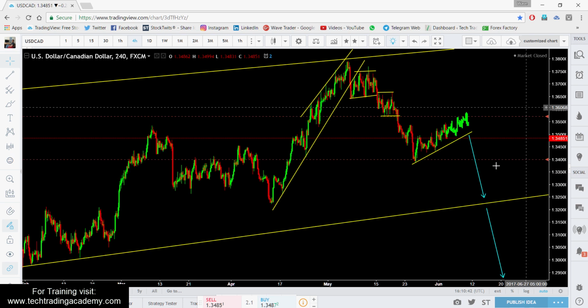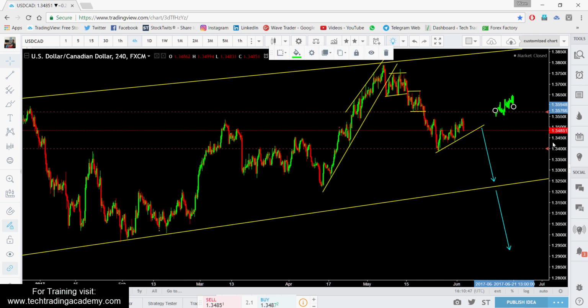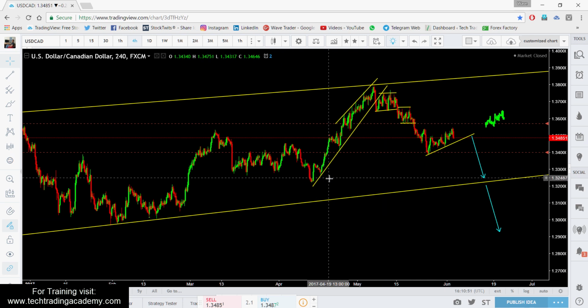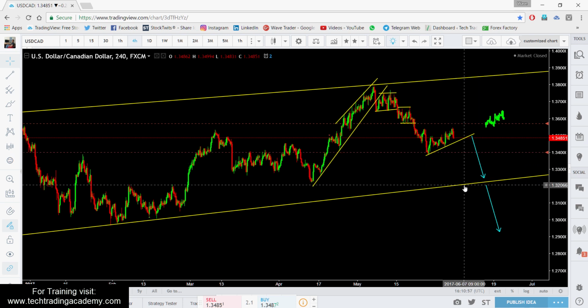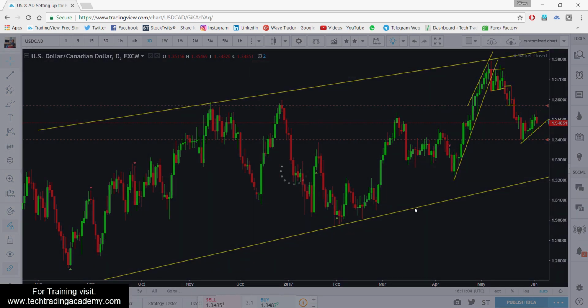USD CAD, we are having a big flag on USD CAD, a nice flag. This pair is forming a nice flag. It seems to me that we're going to see a breakout on this pair. If you fellows remember, we were waiting on this pair to form a correction, and then we were going to decide on another entry.